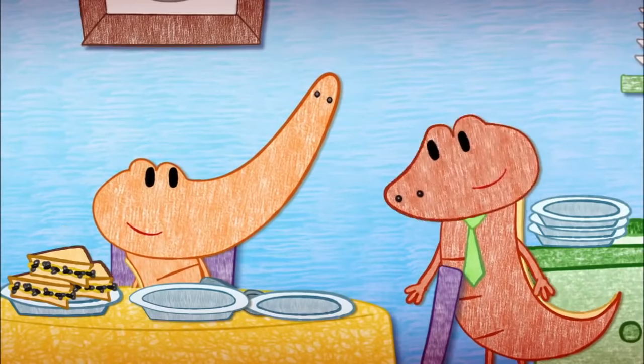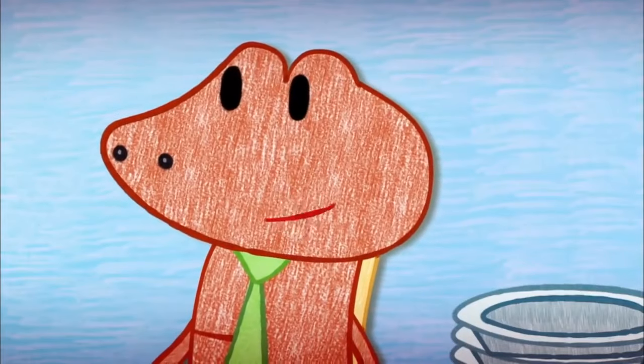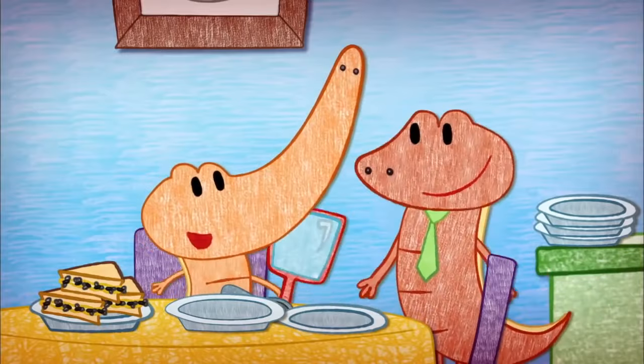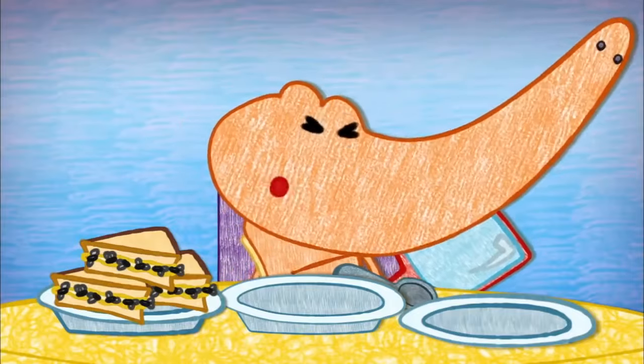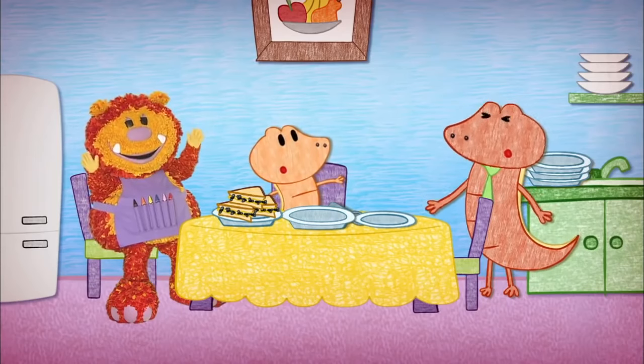Daddy looked at Little Newt's enormous nose. What a shame you haven't been truthful with me today, Little Newt. He gave Little Newt a mirror so she could see her enormous nose. I'm sorry I told a fib. And with that, her enormous nose disappeared.